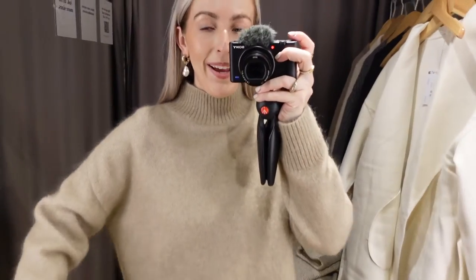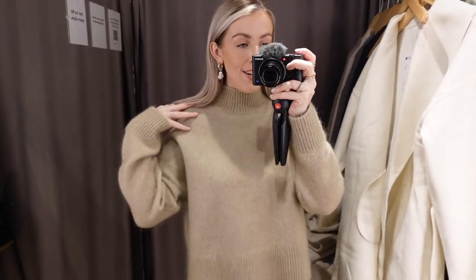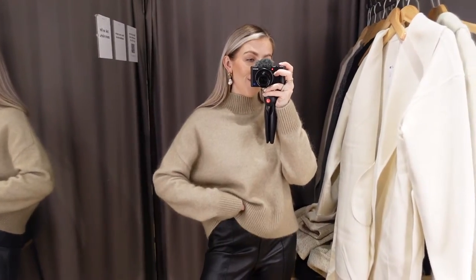Next is this jumper. How gorgeous is the collar? It's a little bit scratchy, but I really like how the neck sits. It's not too high. I find that sometimes these turtlenecks sit too high, they just sit really weird on me, but this one actually sits really nice. But this is a size medium. I did size up on this because it's more of a boxy style fit, but I really love this collar, and yeah, it looks so nice on.